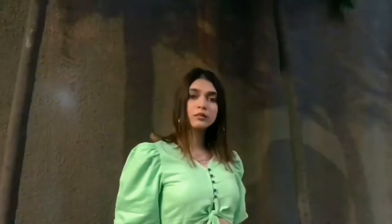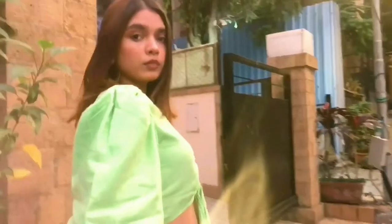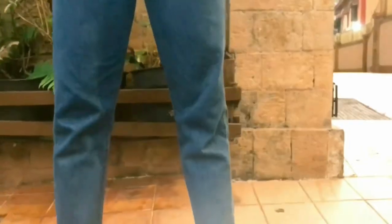So in this look, I went for a bright green crop top. Since Komal Pandey likes to have a statement piece in her look, I wore this balloon sleeved top with hoops and I paired them with my baggy blue jeans. And that's all.